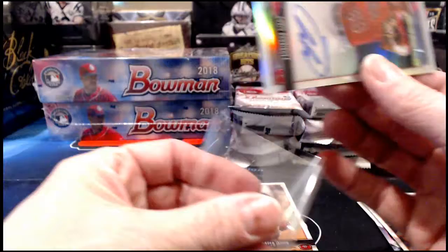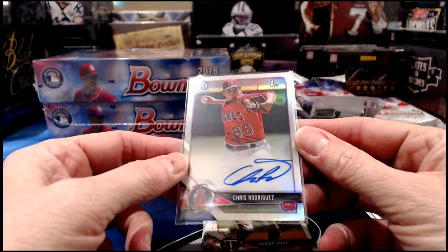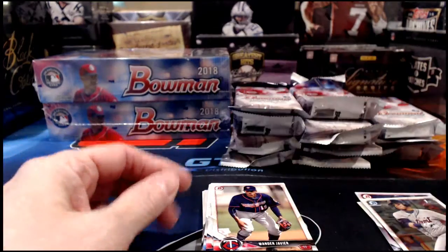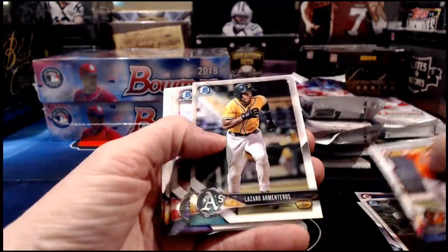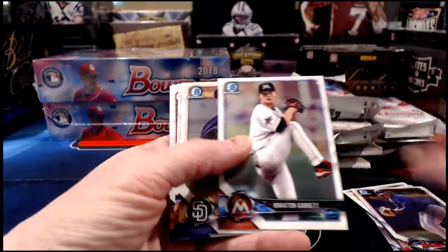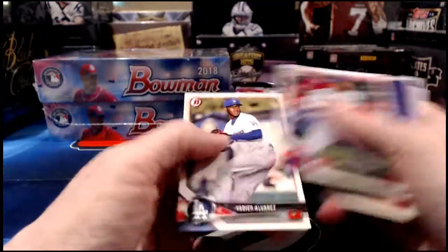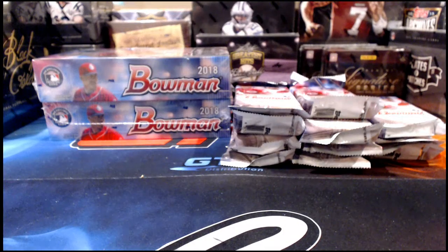First autograph out of this box. But it's not who you wanted. It is Chris Rodriguez, first Bowman for the Angels. And while I'm sure the Angels are glad to have the return on investment, I'm equally sure that they would prefer to have Adell or Otani on that card. At least right now. You never know. Down the road, we might all be saying, wow, that Chris Rodriguez was an awesome hit.